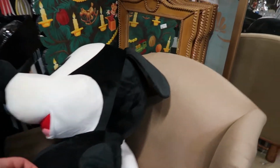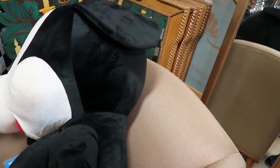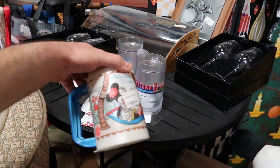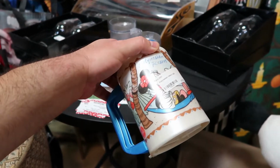This cool vintage looking Mickey. How much is him? How much is you, I wonder? Not sure, but that is cool. Here's one of those old mugs from one of the resorts. 15, I remember getting one of these when I stayed at in the early 2000s. They still do them, but I don't think they're this shape anymore.